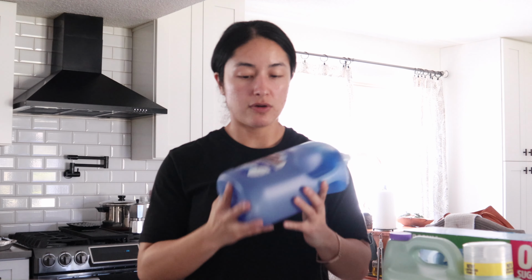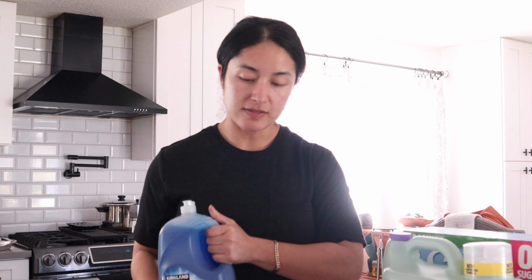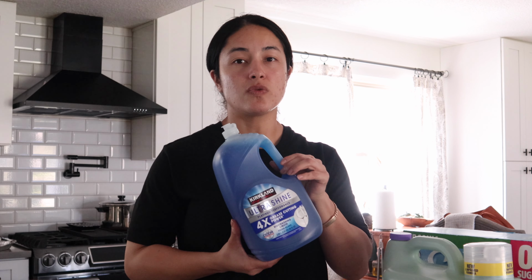Next has got to be the Kirkland Signature soap. I cannot tell you how good this soap is. I love it. I will not buy soap until they stock back up, because there are soaps that make your sponges stink. If you do the dishes, you know what I'm talking about. And this soap here does not do that for you.